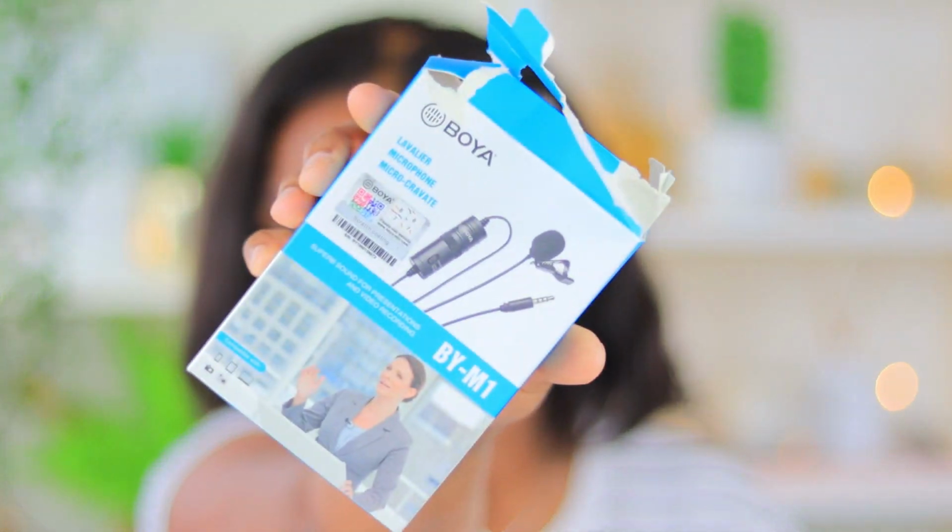So the next thing I'm going to be talking about is the Boya Lavalier mic. I bought this mic for about 19 euros, thereabouts. Let me just do a quick video of how the mic sounds. So this is how my voice sounds without the mic. And this is how my voice sounds while I'm using the mic.